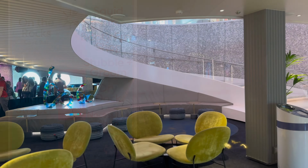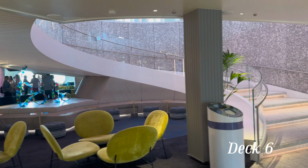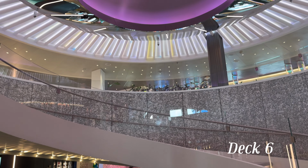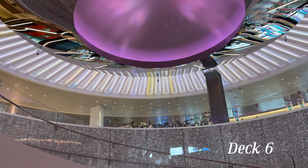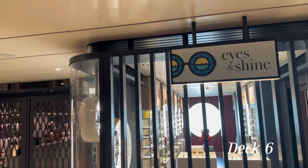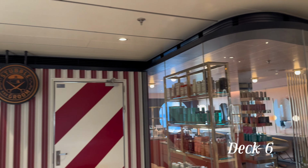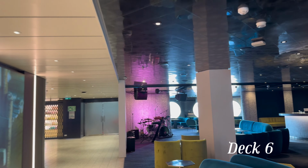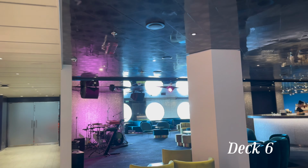Okay, we're heading back now. We're now on to deck 6 and we're back in the roundabout. Do you remember the roundabout? It basically is the atrium, but they call it the roundabout, and it does look kind of cool. I like it. Things you'll find on deck 6 in the roundabout area. You've got Squid Ink, which is your tattoo parlour. Yes, you can get a tattoo at sea.